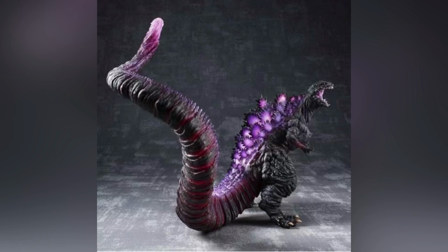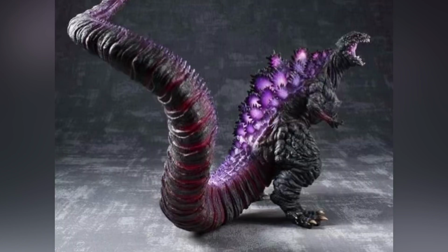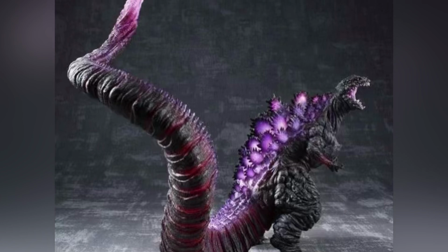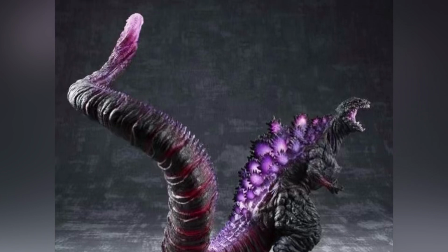And here's one more angle of particularly the tail again. Really getting a full sense of it. Apologies again for the low quality. It's kind of irking me as I'm recording this video. We'll get to the higher quality images momentarily. Just going to run through these Atomic Breath purple versions quickly now.